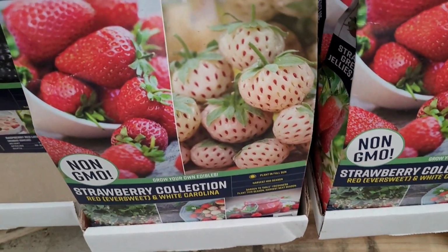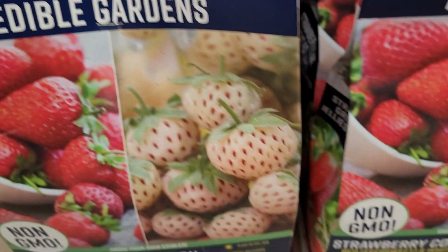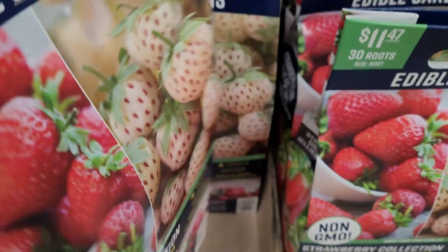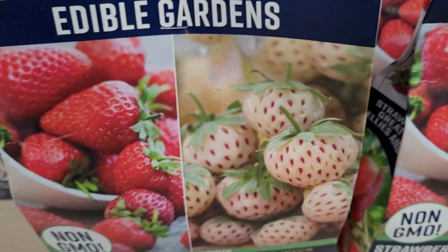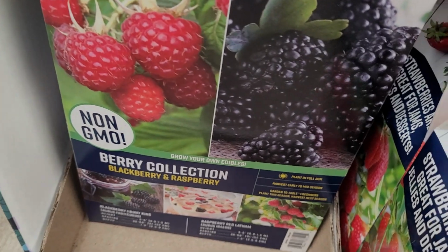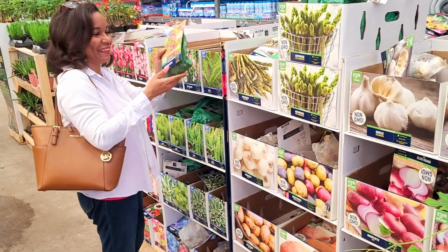Over here, it's a similar situation for the strawberries. And you see, they say 30 roots, that they're giving you a lot. So I think that's a really good deal. We can see inside, which I usually like to see what I'm buying a little bit. So there's some trust that we're going to have to put in this vendor, just to see how it turns out. But you have to try. And if it doesn't work within a certain time frame, we can always take it back.